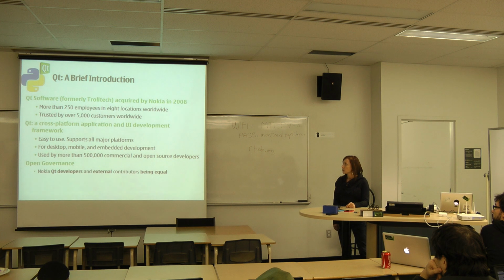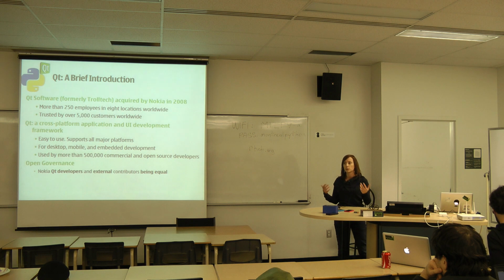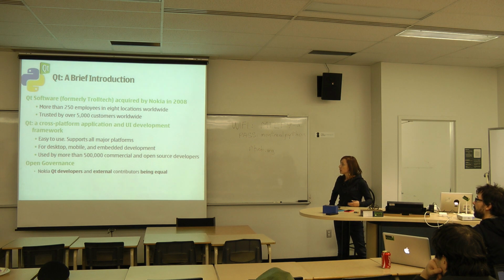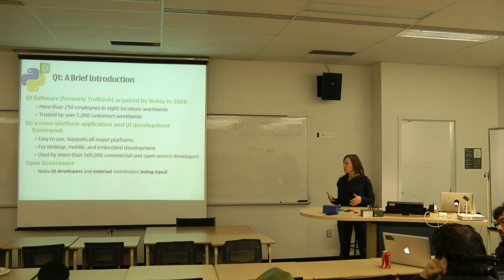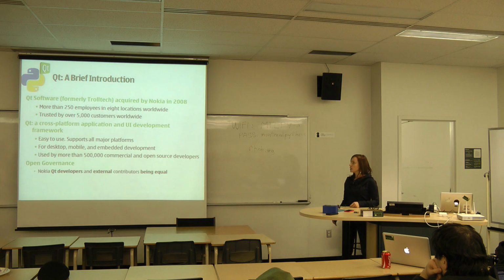It came from Trolltech in Norway, was acquired by Nokia. What Nokia really wanted to look at was adding the mobility APIs into Qt. Lots of users, commercial users, open source users of Qt. The cool thing about working for Nokia and having Qt be a Nokia project is that there's in-house developers and open source developers that are sort of equally weighted. So Nokia doesn't have a heavy hand in saying this is the priority of things getting fixed. Of course, there's a little bit of interest, but I think it's a really cool way of working.